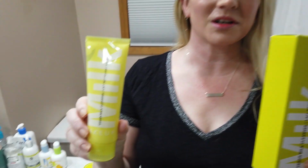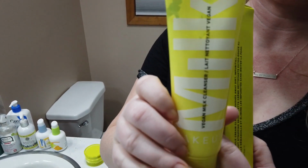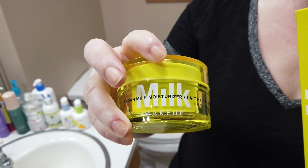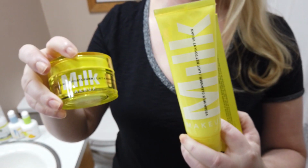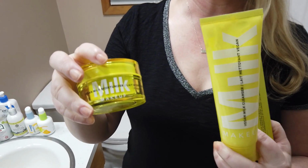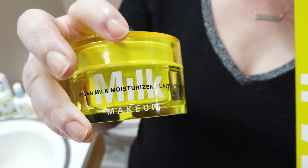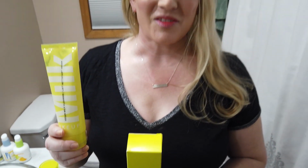So anyway, I've got the new Milk Makeup Vegan Milk Cleanser, which is $30, and it's a sister product to their Milk Makeup Moisturizer, which I love. Super hydrating, very great for dry skin, not so much for acne-prone skin, and the same goes for the cleanser if you've got very acne-prone skin. It's got a lot of acne-genic ingredients, so I probably wouldn't recommend it, but if you've got dry skin, sensitive skin, even oily but non-acne-prone skin, it's a great cleanser.